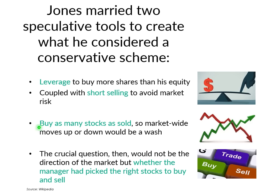So how did he do that? He would buy as many stocks as he sold, and the market-wide moves up or down would be a wash, because if he's 10 million long and 10 million short, given equal betas between both the long and short positions, there would be no relative movement given an up move or down move or sideways move in the market. The crucial question then to make money would not be the direction of the market, but whether or not the manager has picked the right stocks to buy and sell.